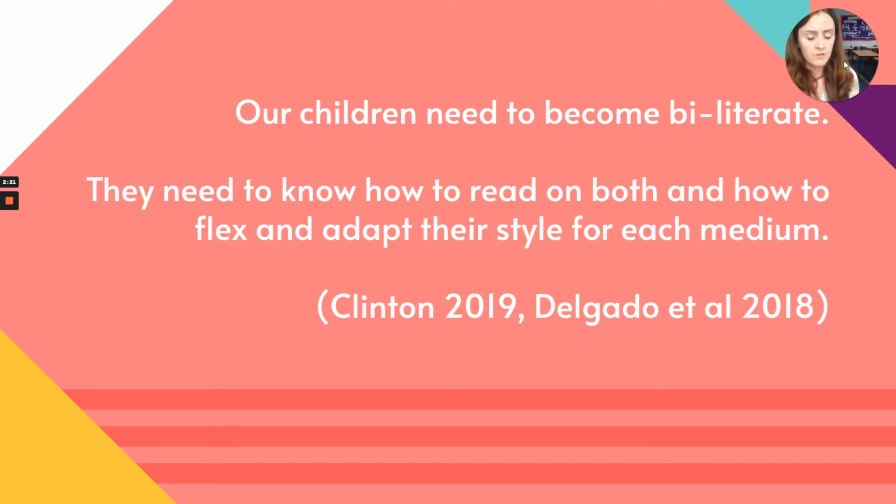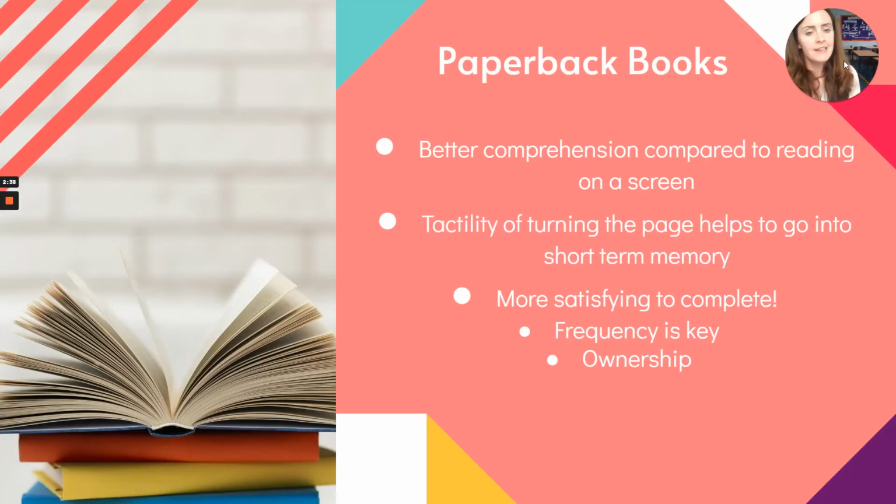So they suggest that it's so important that our children know how to read on both mediums, and perhaps more importantly, they know how to flex and adapt their reading style for each medium, because both do require slightly different things. So let's start with paperback books. Research suggests with these that there is better comprehension compared to reading on a screen. Your child should understand it a little bit more. Obviously, hopefully there's no other reading barriers there, but they should comprehend what they're reading better on a paperback book or on a piece of paper compared to reading on a screen.